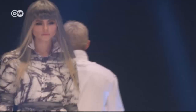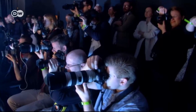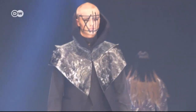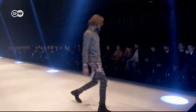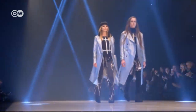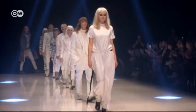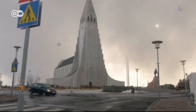The designs of Gudmundur Jörundsson stand out. His show in Reykjavik is a mix of science fiction and Nordic mysticism. Because the fashion industry is so young in Iceland, there are fewer conventions to consider. Jörundsson is 28 and one of a new wave of top international talents to hail from the north. I think it's inspirational to live here. It's definitely exotic, and I think it's an advantage, probably being Icelandic, and being exotic.